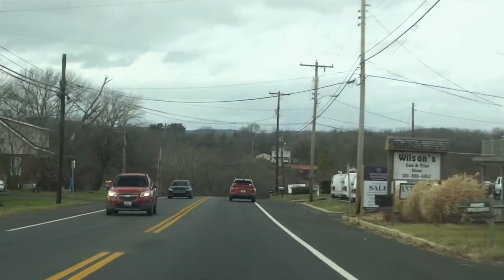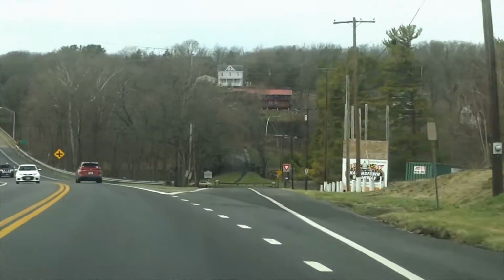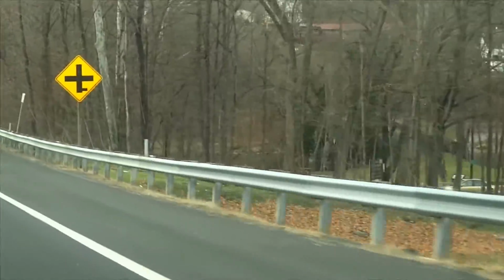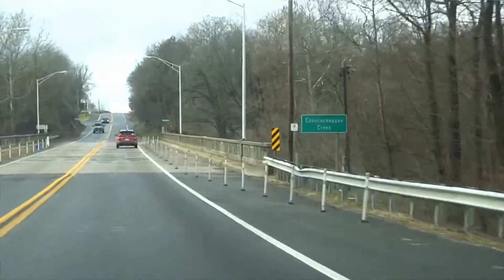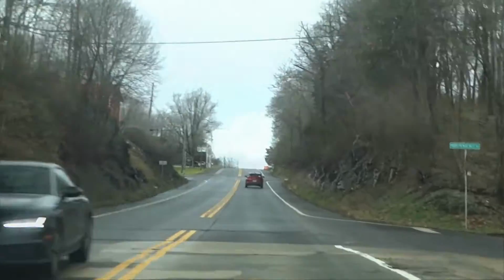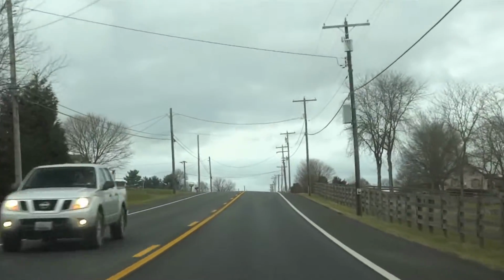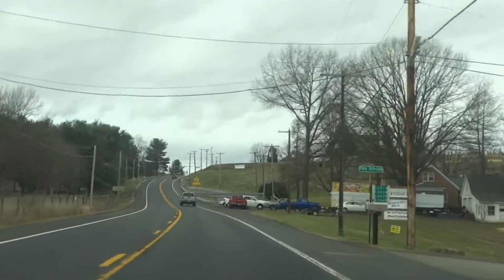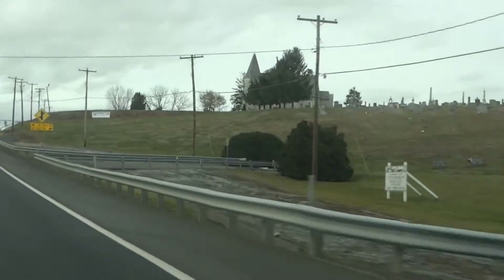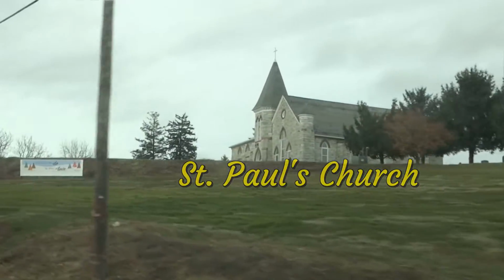In the distance, Tuscarora Mountain, but just disappeared. Down there is Old Wilson Bridge, which I've shown you before in a National Pike documentary. Posted on YouTube. Our next hot spot will be Clear Spring. Up here, a smidge of the old road beneath St. Paul's Church. There, and there's the old road smidge. And St. Paul's Church.